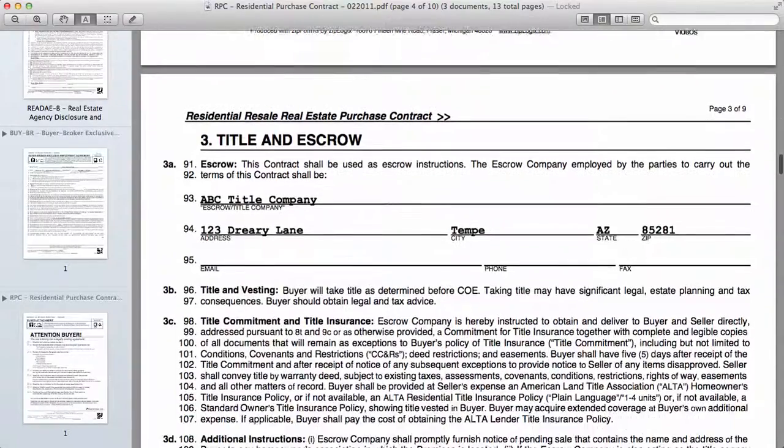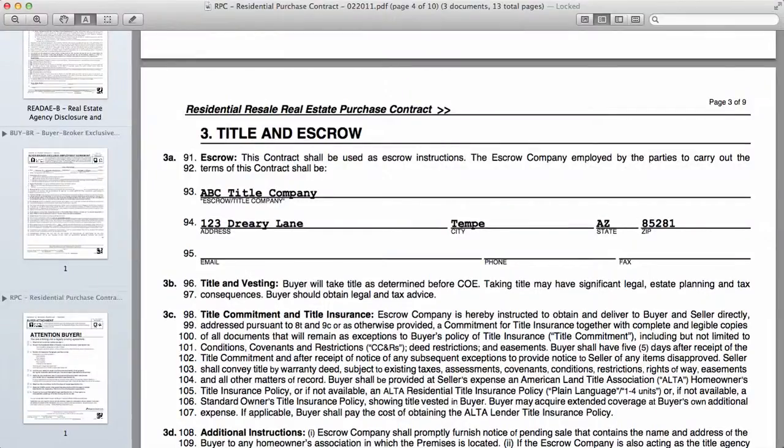So now going down to title and escrow, this is just whoever's going to be running your title company. Again, fictitious title company. Your agent will probably have a preferred person to go with, and this will all be filled out by them.